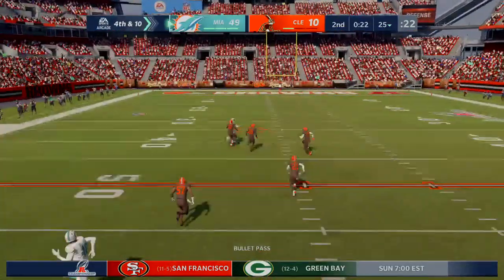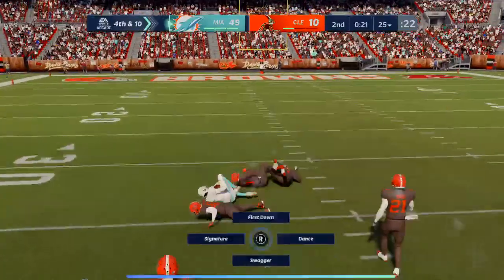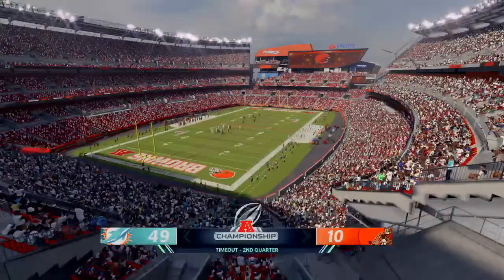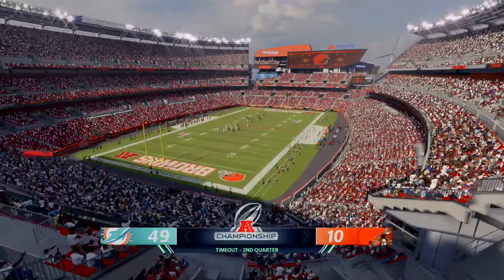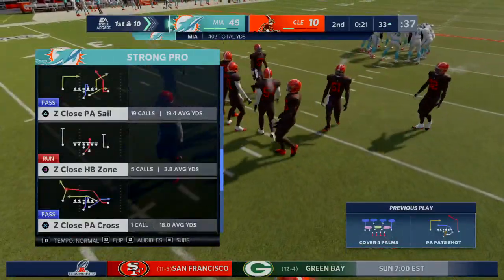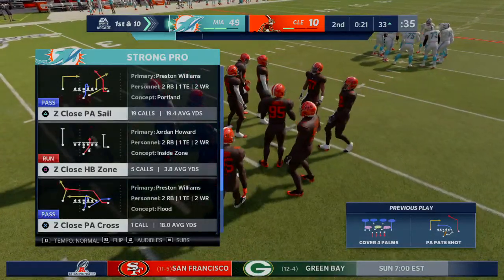He's going to let one go deep for Park. Oh, this is taken in. It's complete. And they finally get him, but not before he reaches the 33-yard line. 2 yards on the play. And the Dolphin 1st down.